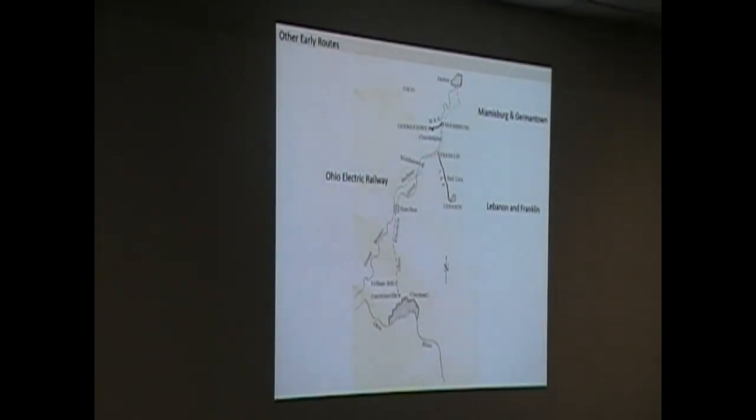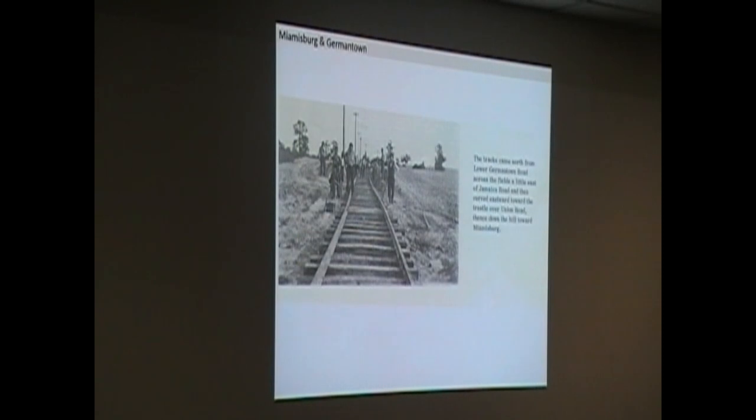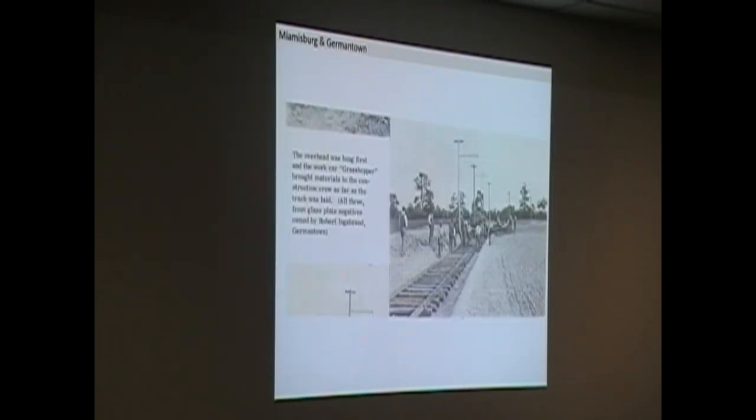Some of the other early routes to the south, including some of the ones that they picked up, included an early line between Miamisburg and Germantown. Here's a few shots of that line under development between Miamisburg and Germantown.